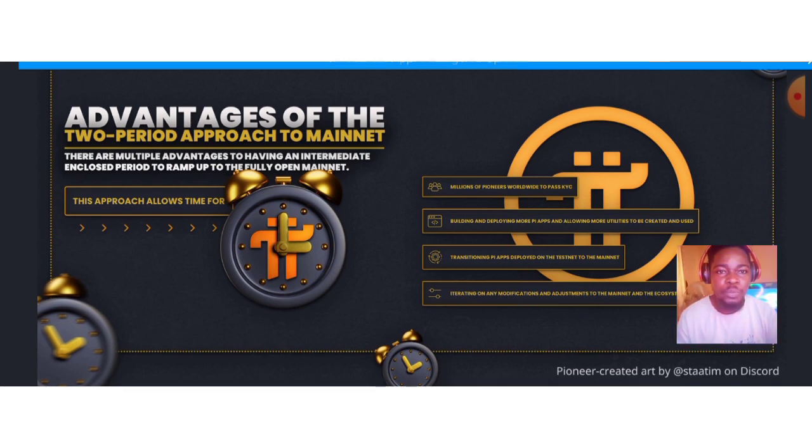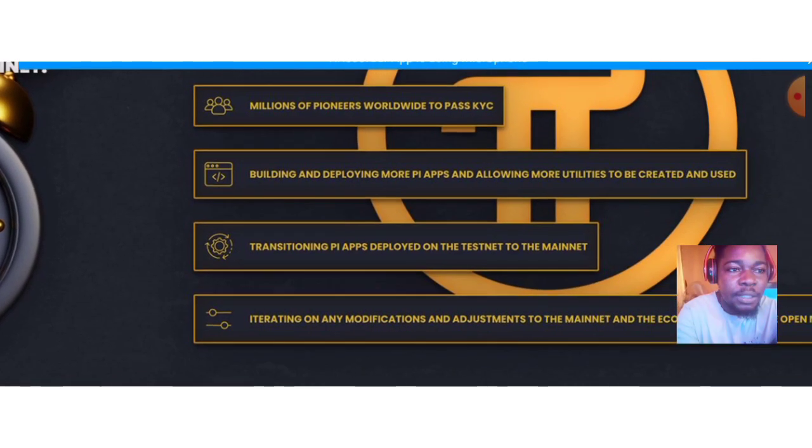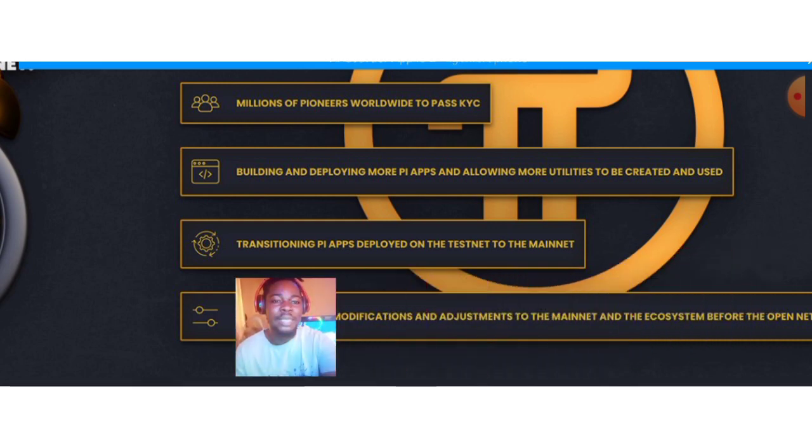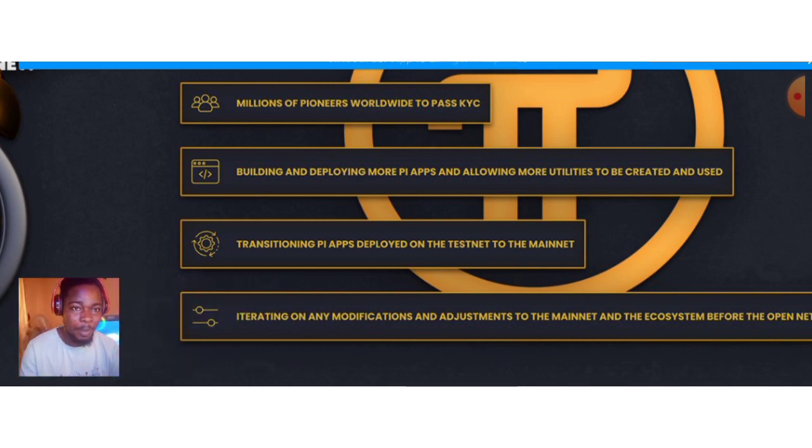So here they say two-period approach to mainnet. There are multiple advantages to having an intermediate enclosed period to ramp up the fully open mainnet. And here we have this approach allows time for. All right, so we have them right here. Let me first of all zoom it. So the first one we have here, millions of pioneers worldwide to pass KYC. So that's one of the most important aspects of the Pi enclosed mainnet.